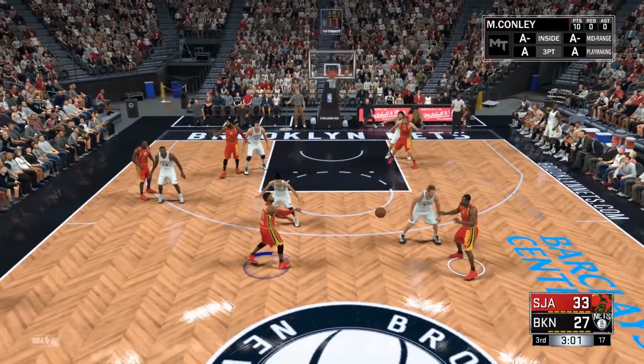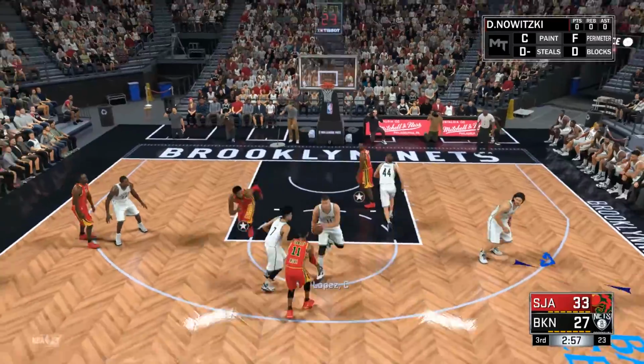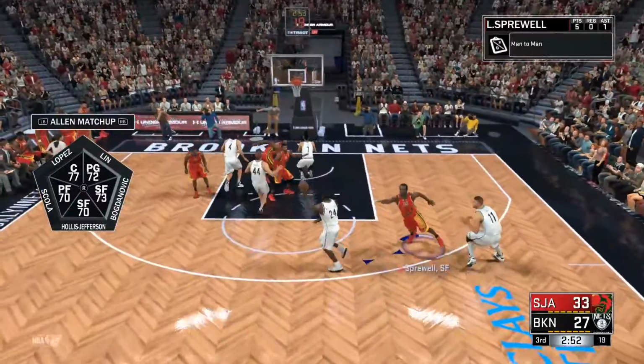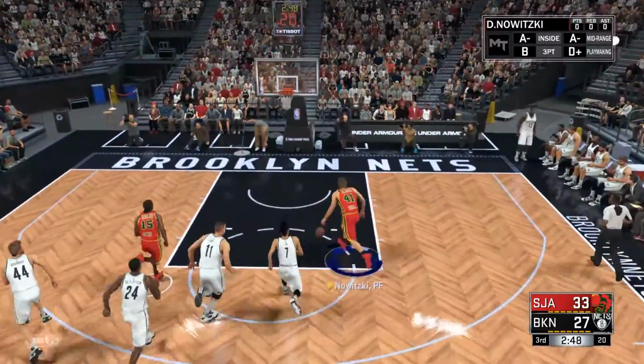And we're just around 2 minutes into the final half of play now. Allen dishes to Nowitzki. To the paint. It's tipped. Lopez with the steal. And here's the fast break. Stolen by Michael Conley. Oh, and a fast break for Honolulu. And Nowitzki with the stuff.